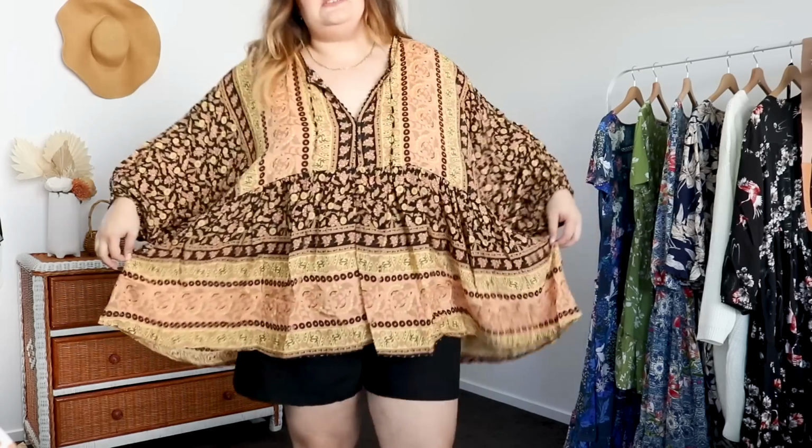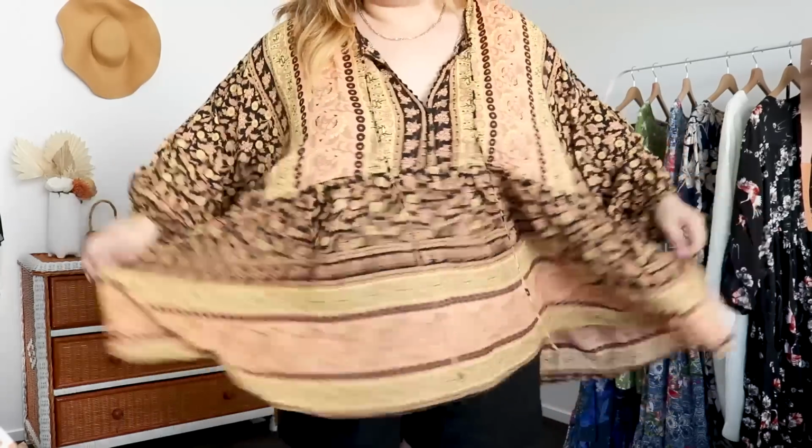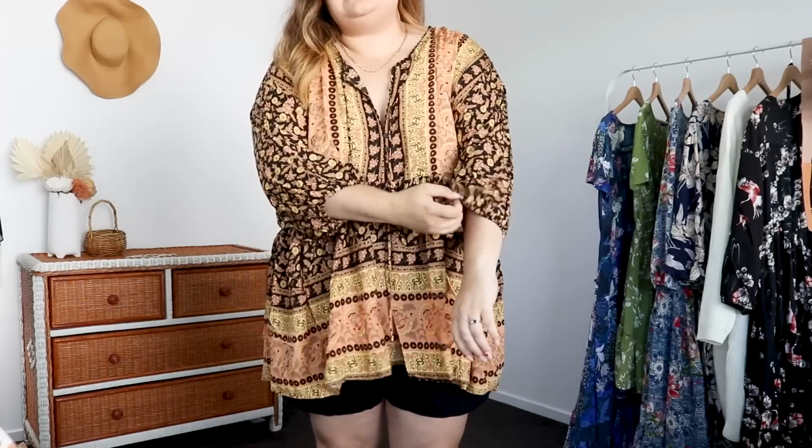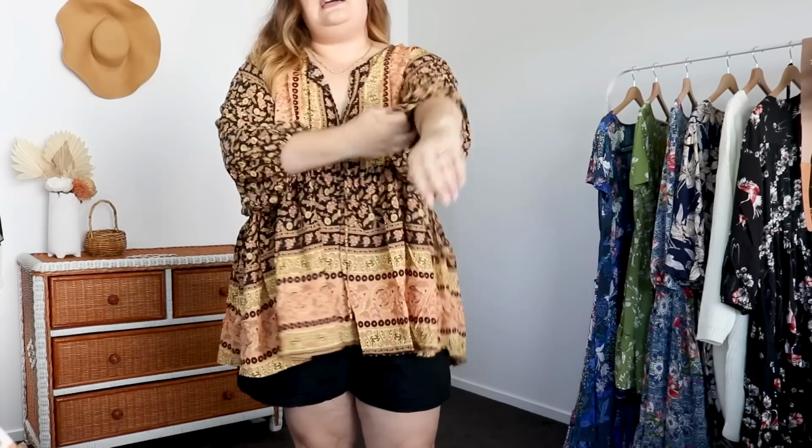But for me, I definitely think the 16 in this is the perfect size because we do have so much room for movement in here. Once again though, we have got that gorgeous stretchy arm, so we can play around with that, move that up or down depending on the kind of look that you're after.